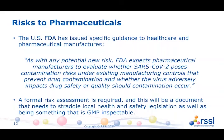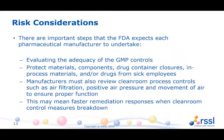Now, many of the recommendations presented in the guidance document are designed, as I said, to prevent contamination of drugs from infected employees. And they also extend to other good advice like cleaning and disinfecting non-production areas frequently, and about picking the most appropriate disinfectants. It also stands with the risk considerations that there are important steps that the FDA expects, and these include reviewing the adequacy of existing GMP controls, and that relates to materials, components, drug containers, and process materials in relation to potentially infected employees.